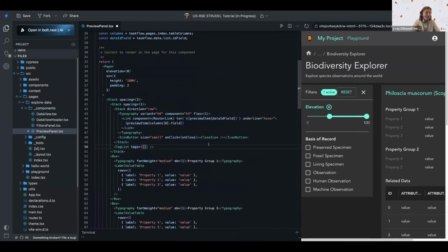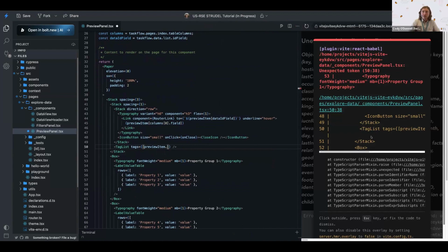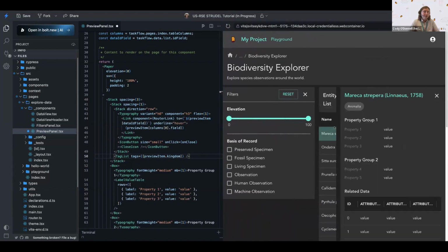And so then what we can do is use that preview item to access the data in that row. So for the first tag item, I'm going to write preview item dot kingdom, which is a column within the data set. And so now, if we click on one, we see Animalia showing up underneath. So let's keep on adding other taxonomic information here.